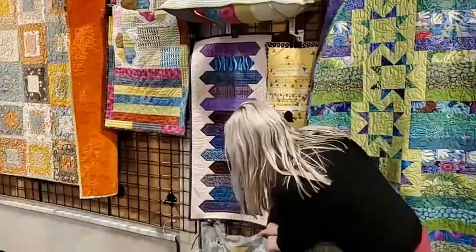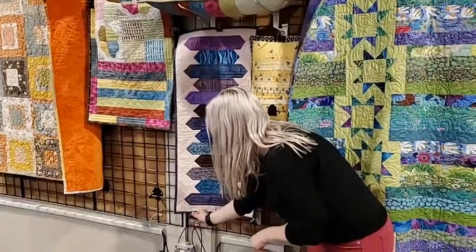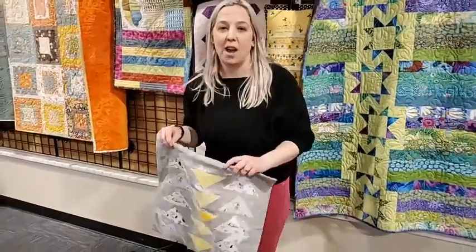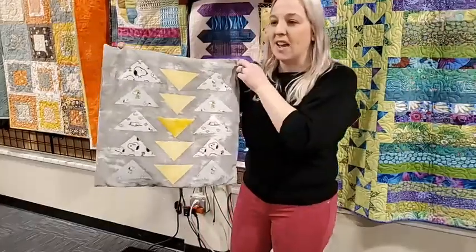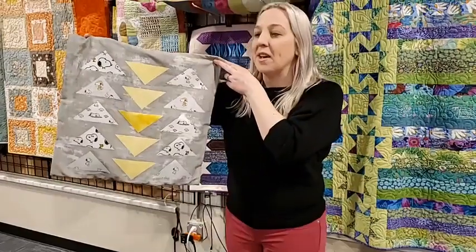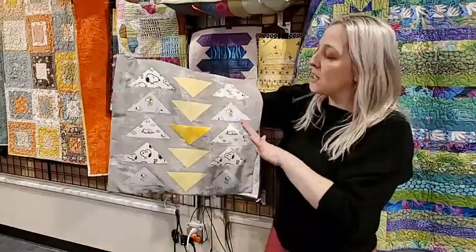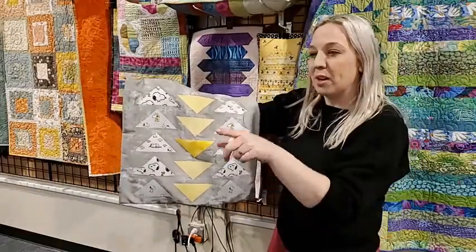Okay. So this one is the next one, and this is a pillow. My mom made a Snoopy quilt for the baby, and so I used the scraps for this one. This one is called, I'm looking at the name, I can't read it. This Way and That. And it is so easy. It is the easiest pattern in the book, I think, in my opinion.